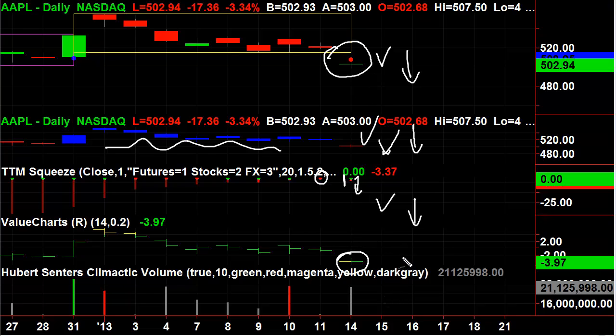So if you go, that would be a +1. And no real significance on the volume. It's gray. That's a 0. So you have -3 out of 1, 2, 3, 4, 5. Out of 5 signals, 3 out of the 5 are saying lower. So look to go short Apple with tight stops and look for those targets that I mentioned earlier.